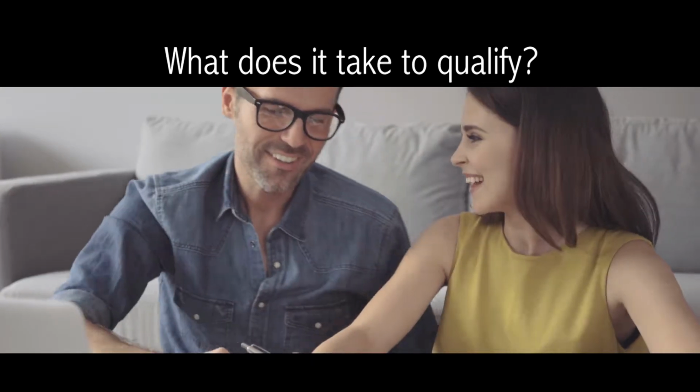What does it take to qualify? Qualification for a HELOC is generally a determination that's made based on sufficient equity so that the lending institution has enough security or collateral to be able to give you that type of loan.